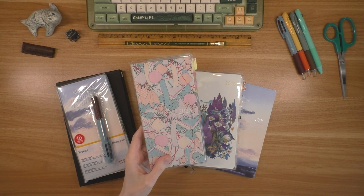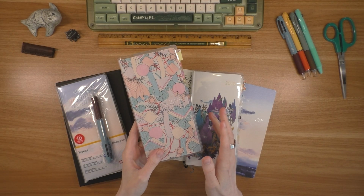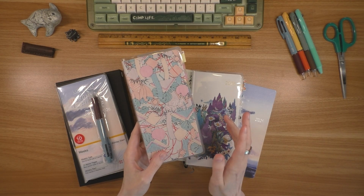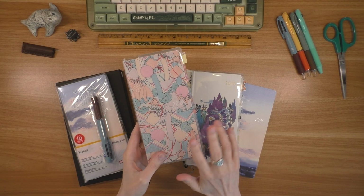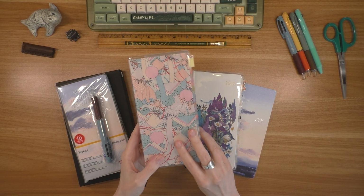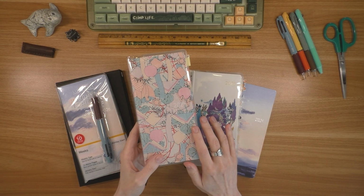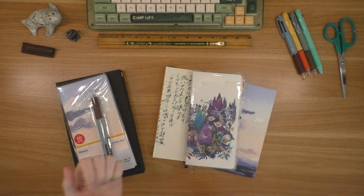So this I was planning on using as a health and wellness weeks. I am chronically ill, I'm disabled, I'm always going to the doctor. I had a major procedure this year, and there's just a lot of health things I wanted to keep track of, but I ended up absolutely hating using this weeks because of how bad the paper was. Even with ballpoint pens, it was just so bad. So this I ended up abandoning.